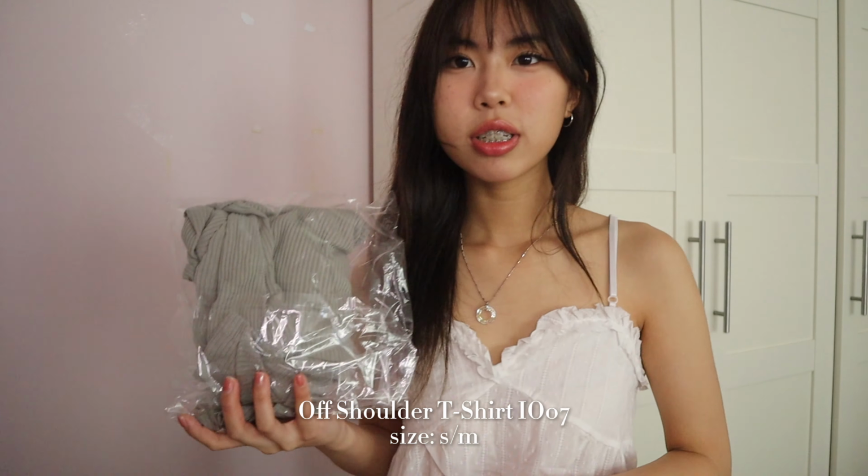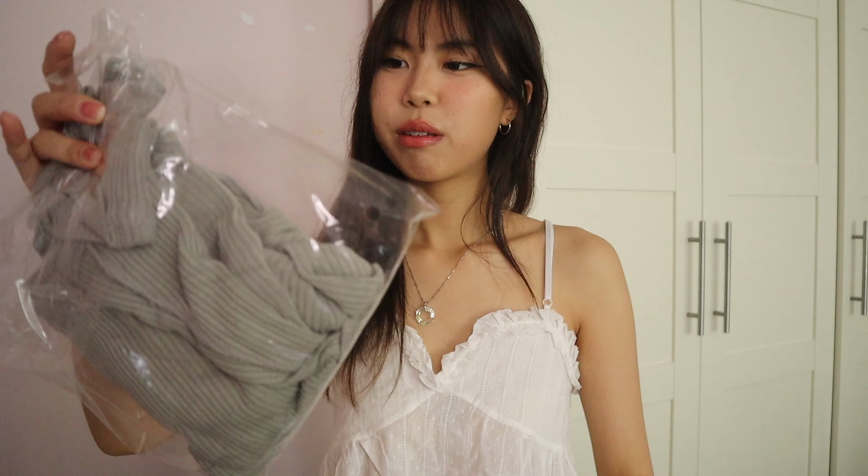I only own white, blue, and black tops. Honestly, there's not really a variety in my closet. But I did order one thing that was definitely out of my color comfort zone. Off-shoulder t-shirt in the color mint. Even though it looks quite gray and it's not really that big of a difference, it definitely was out of my comfort zone. So this is the top. Let me know in the comments if you think green's my color. I really don't think so. I think blue's as far as I go.